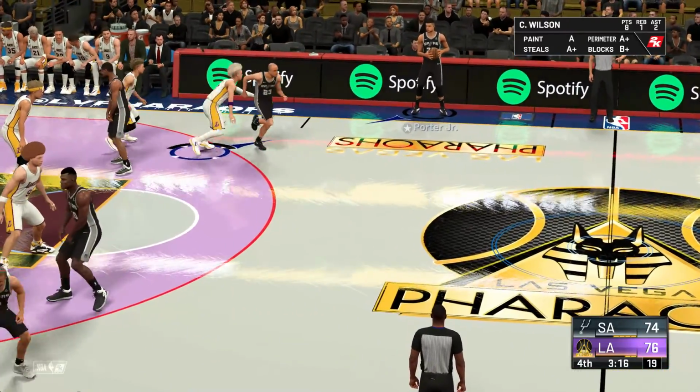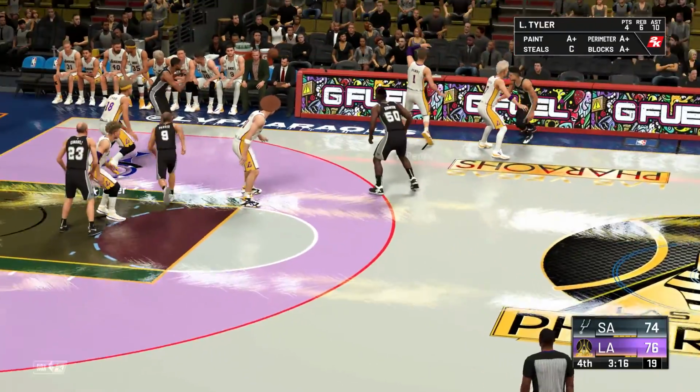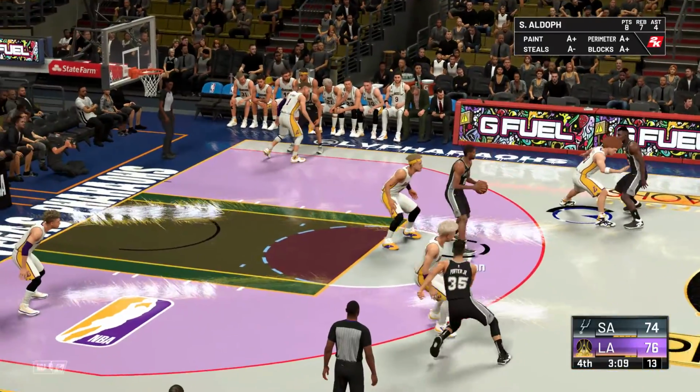Tyler comes in for ABC. Leonard, he's checked in for Rain Man. And it's Miracle Man in for Thunder. Duncan kicks to Porter. Robinson passes to Duncan.